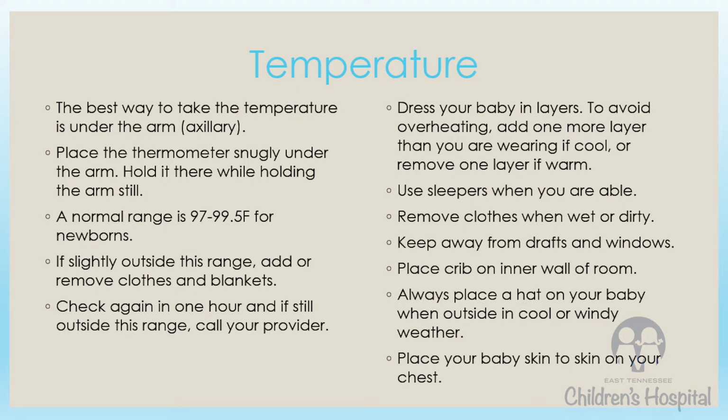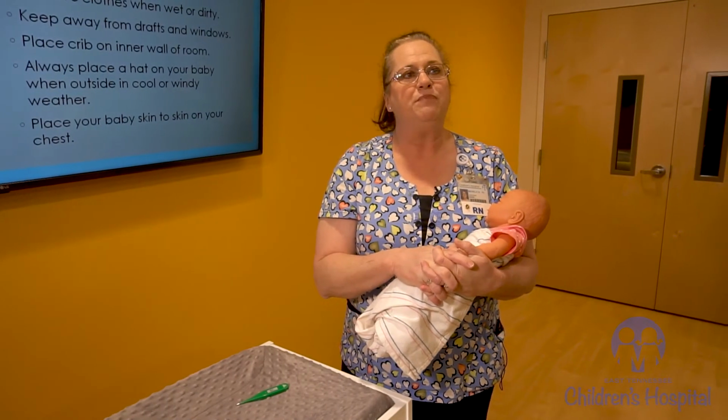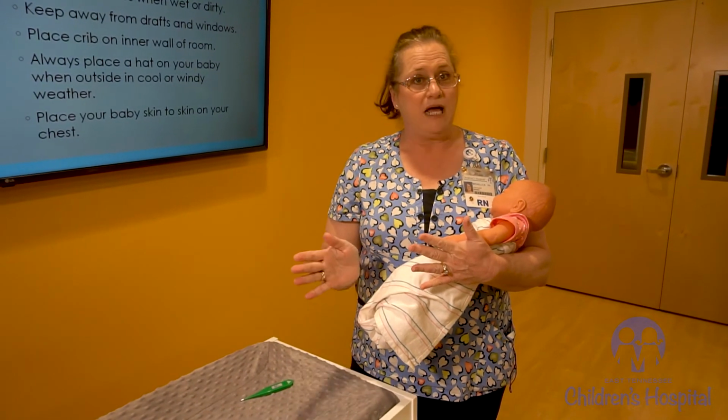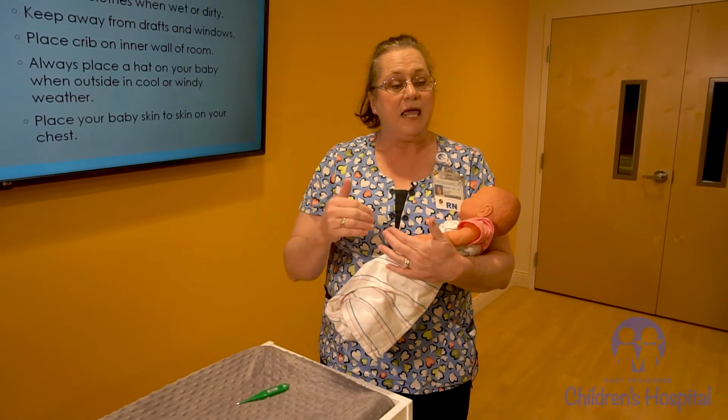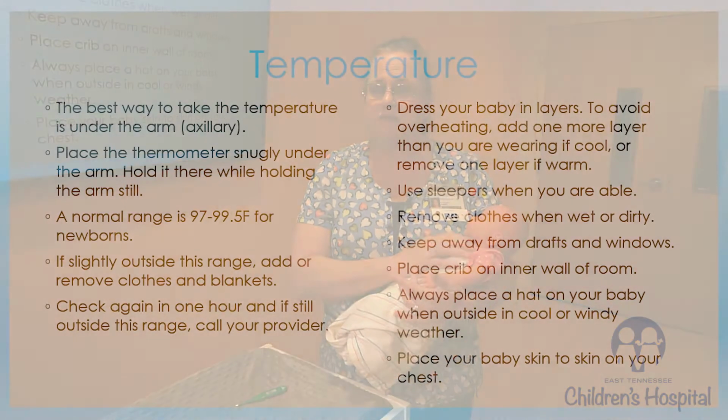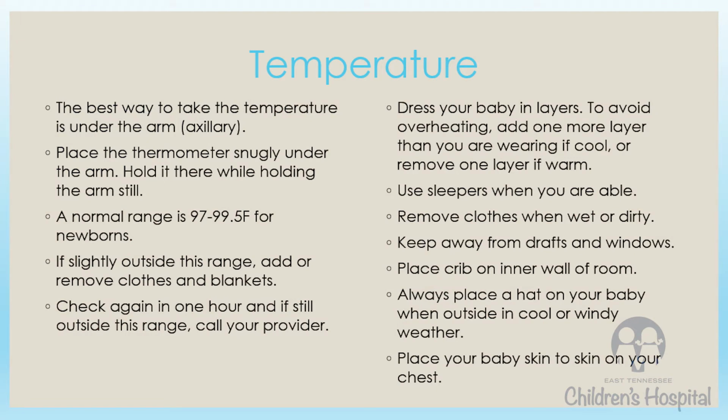Okay, so how can we maintain our baby's temperature? One of the ways is we need to keep our thermostat set at 72 degrees. That is what they recommend. If you have the crib on an outer wall, you need to move it to an inside wall of your house. Keep it away from windows. We also recommend always keeping wet clothes off of your baby. Keep your baby away from any drafty areas. If you're going to have your baby outside, make sure that you always keep a hat on them, especially in windy conditions.